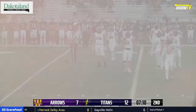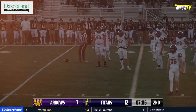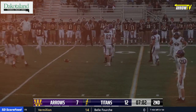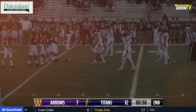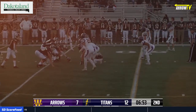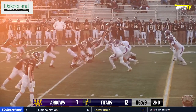I just saw one of the Arrows players get dropped pretty late after the whistle there. No flag? No, and I'm okay with that here. You know, get them a little angry here. Let's get upset. I'm not using the word I was going to use here, but get them fired up a little bit to start turning over on them. Well, let's see if that lights a fire under their tush here. Let's see if we can get a stop on 1st and 10.